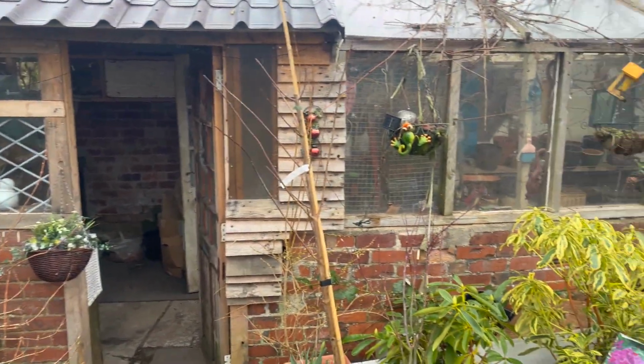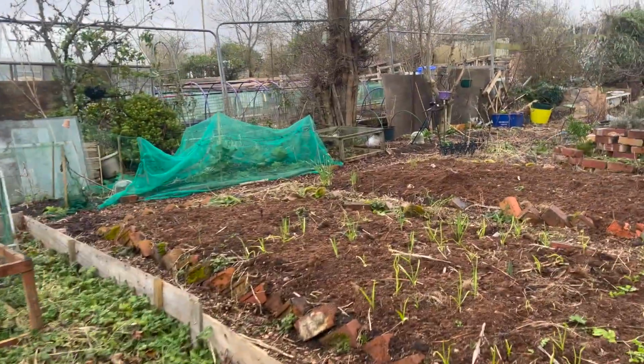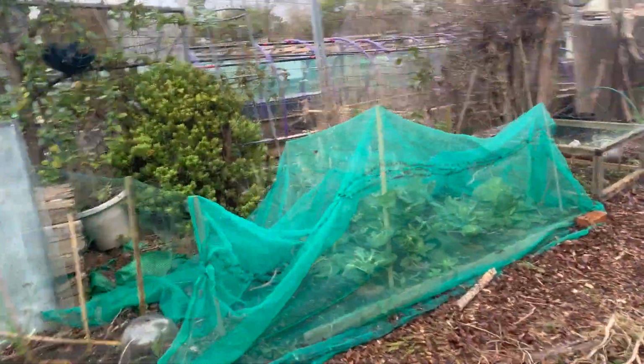Nothing's changed in the greenhouse this month, so we won't go in there. I've got some lovely cabbages coming through in my little brassica tent.